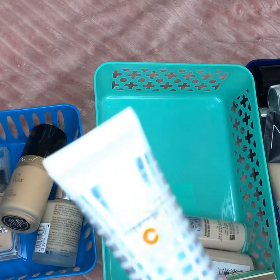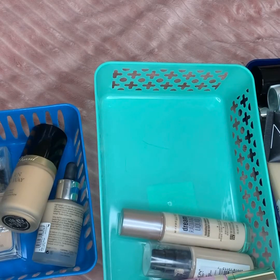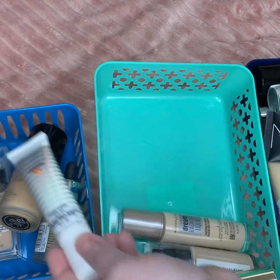And then I also have the MAC Lightful Tinted Moisturizer. I don't care for this. It's not really the right shade for me. I mean, there's just so many things that are not right with this. If you look, there's only, I think, 6 shades or 8 shades in this. But it's very close to expiring, so I'm actually going to just declutter it.